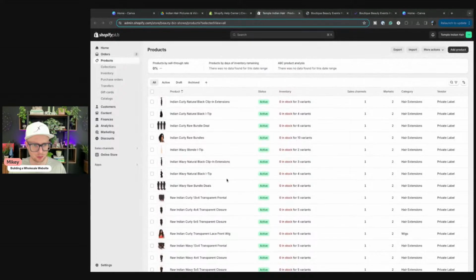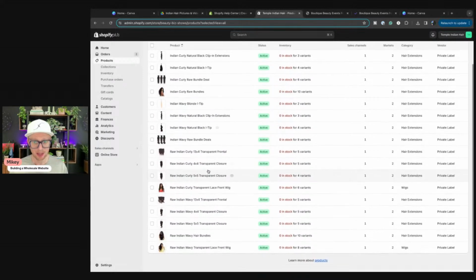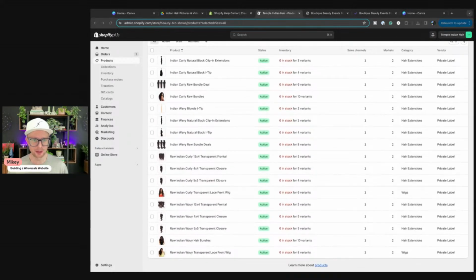Okay, so we got the products here. Now I am going to have to sync this with, hold on, let me show you the products. I am going to have to sync this with our inventory system. So it's going to be a little bit of work on the back end, but we can handle a little bit of work here. Okay, but what's cool is you see how quickly I imported that?